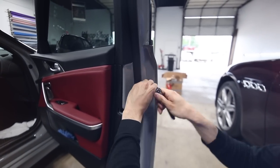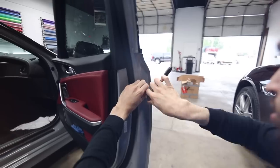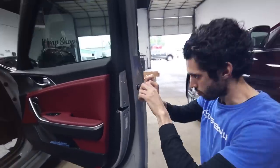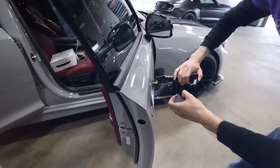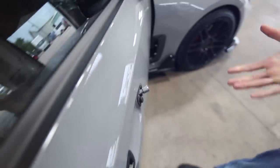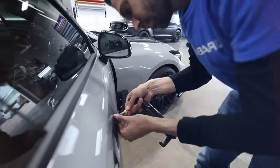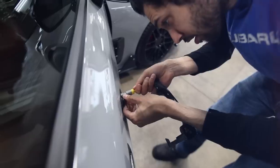The only difference, this one will have a wire, so you will have to disconnect it. It's the only difference between the front and the rears. Cool, and there's the wire. Pretty much unplug it, and then that's it. Let's grab the new one. Snap it in.